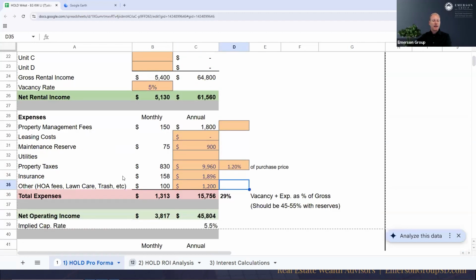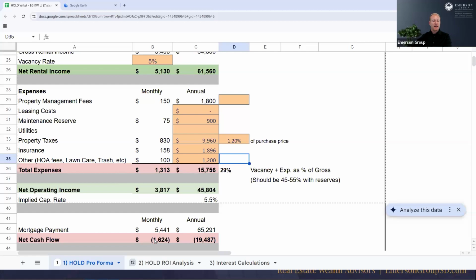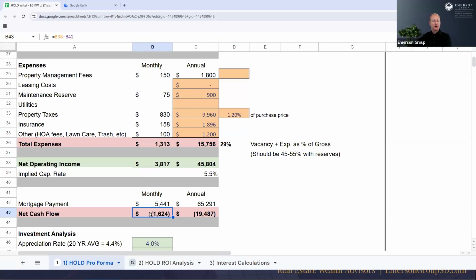As you can see, we are looking at a significant negative net cash flow. And the example I just put together here, it would be suggesting a net cash flow of negative $1,600 a month. Yikes! That's not exactly a property you'd be pursuing for cash flow.